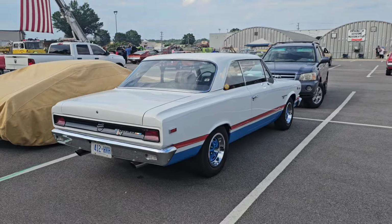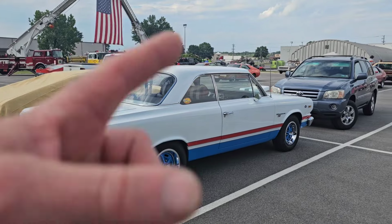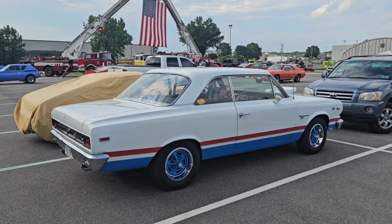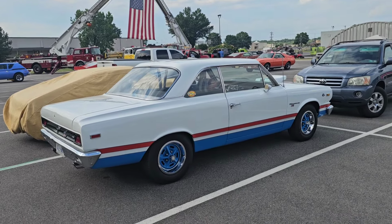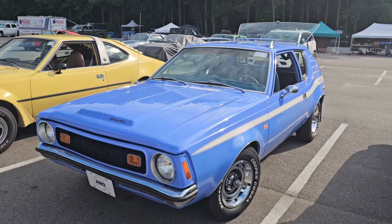So yeah, these are pretty cool cars. These are pretty rare cars too. I mean, they were used for racing back in the day, so that meant a lot of them got chopped up and cut up, like that one we saw over there. So not many were made to begin with, and then the fact that they chopped them up makes them that much cooler and rare.